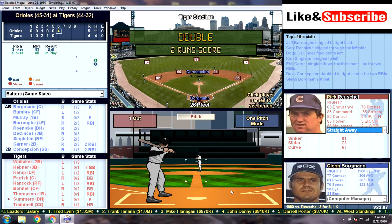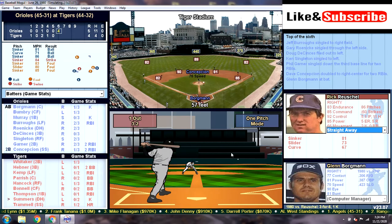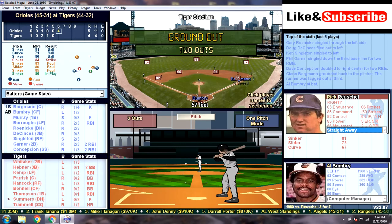Oh man, I have to keep throwing Reuschel out there. He's only at 78 pitches. As Borgman grounds it back to Reuschel, that should be the 2nd out. It is. They go to 3rd, actually, to get the lead runner, Concepcion. And the Orioles have 11 hits now, as they've taken the lead 5-4.